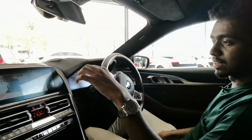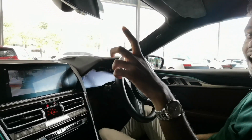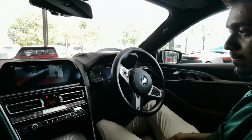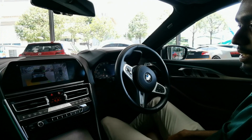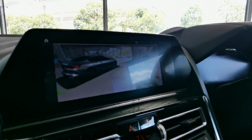But this feature in the BMW is so fun. I have been playing with it for a while before I filmed this part. Is this 360 camera. It's just cool, man.